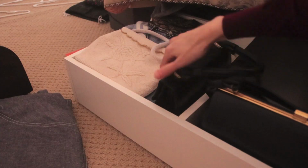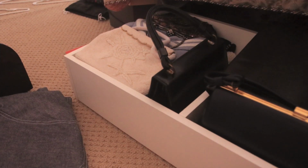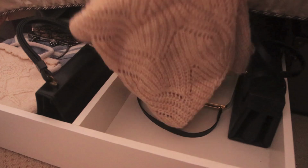Okay, so let's go through this. Pull this out and go through these first. This I use, this I use, this I use, this I use, this I use. So all that is staying. Okay, these ones. These two I have been debating for a while. And same with this sweater.